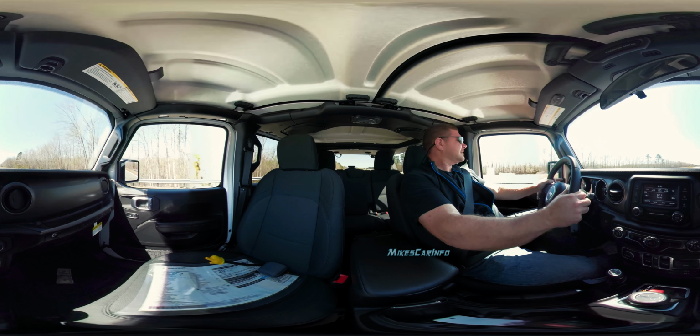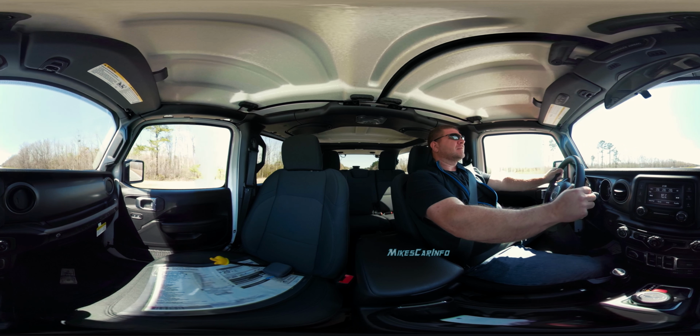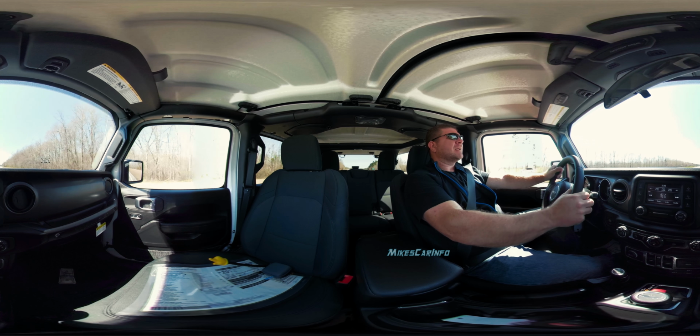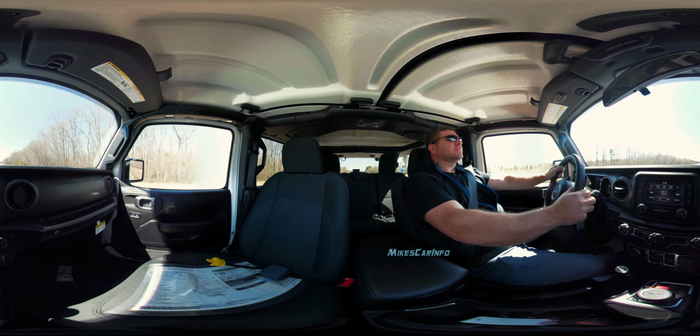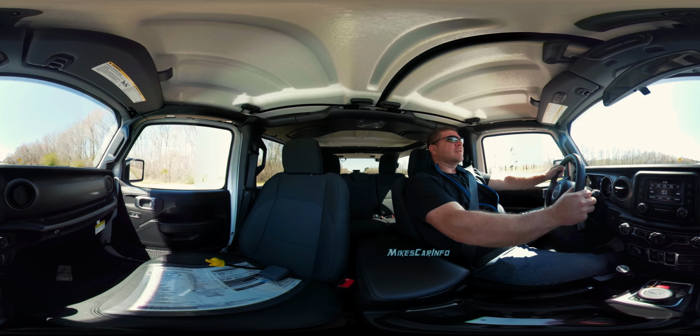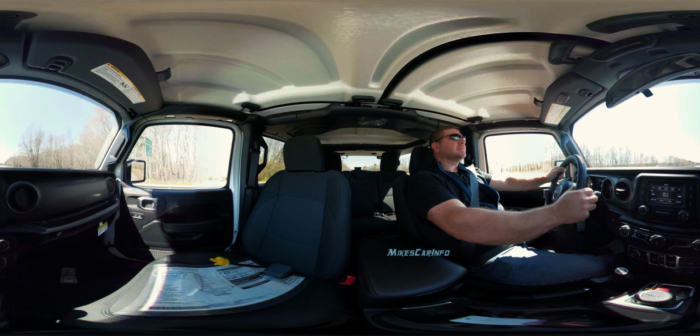Visibility is good. I can see in the blind spot, and I change lanes really well. So I guess we're getting directly into the wind or something. I can definitely feel it, hear it.